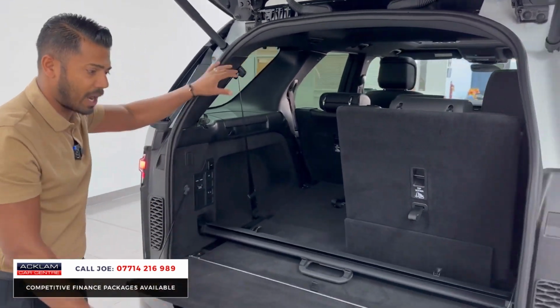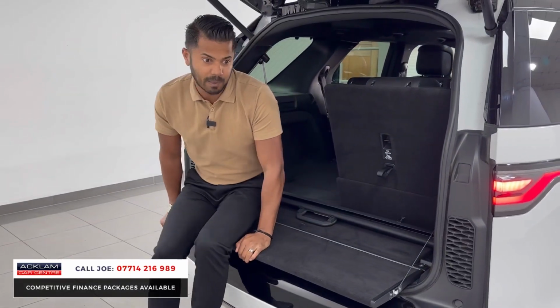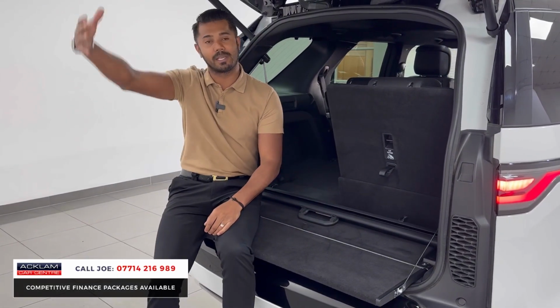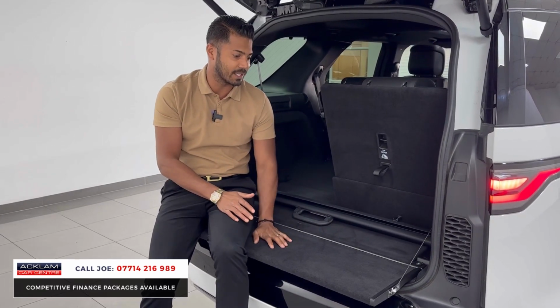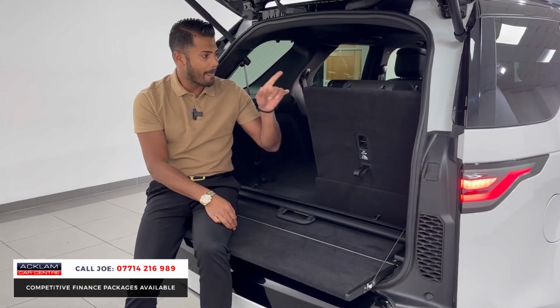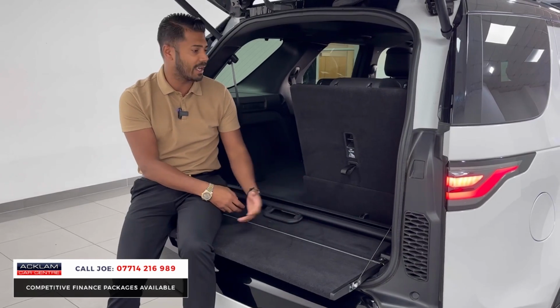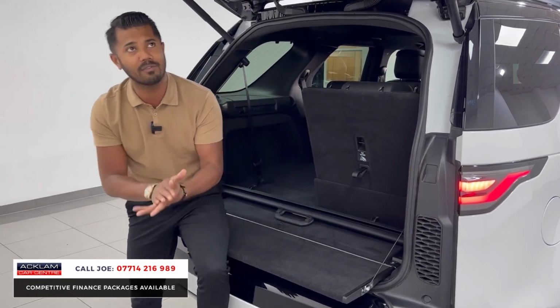Press the button, it drops down, it takes your weight, literally. I watch my kids play football and I use this as an umbrella. This is perfect because it can take the weight. I'll sit him on there, I'll take his boots off, whatever it has to be. So again, great. If you're not going to use all 7 seats, put both seats down, get a pushchair in there, the golf gear, shopping, going away for the weekend, whatever it might be.